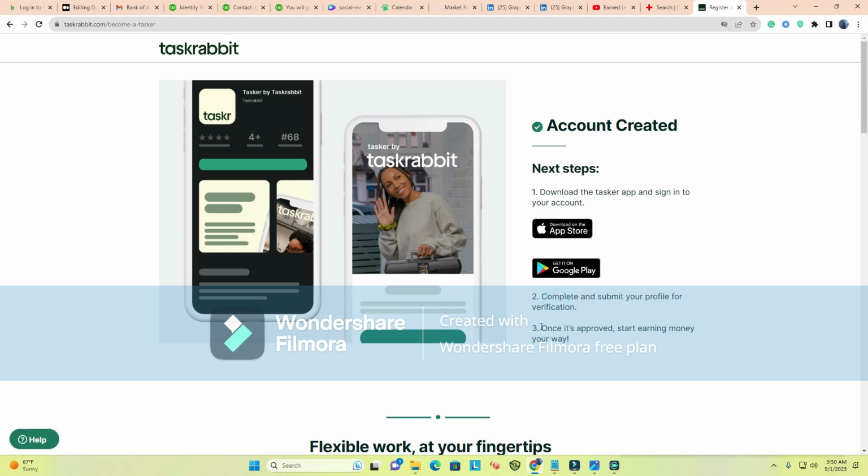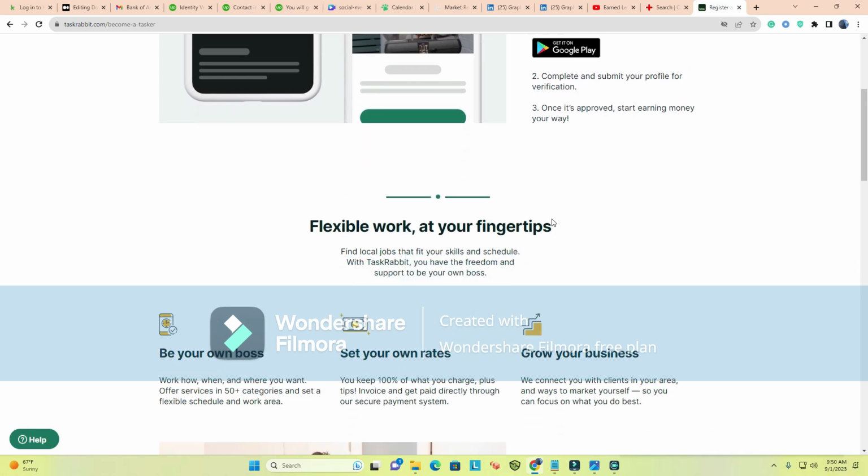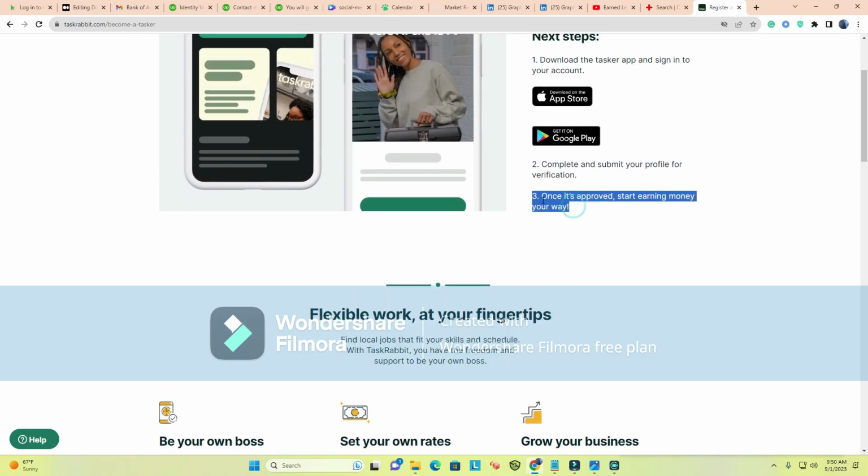It takes a couple minutes, and you can easily get approved. The only way I think you won't get approved is if you have a criminal background, or you're not a citizen, or you have something on your record. If you've been in jail two or three times, or committed murder, rape, or something like that, I think that's the only thing that's going to hold you back, because they do background checks.